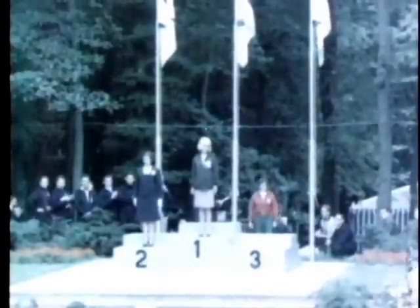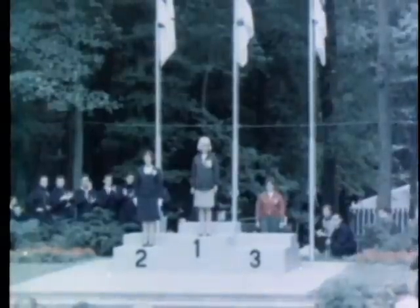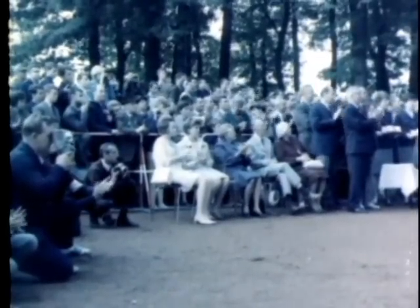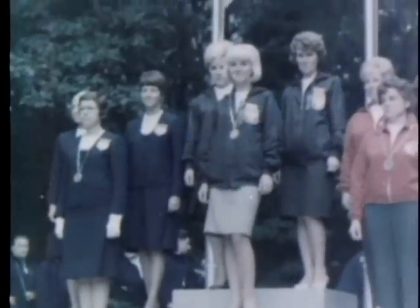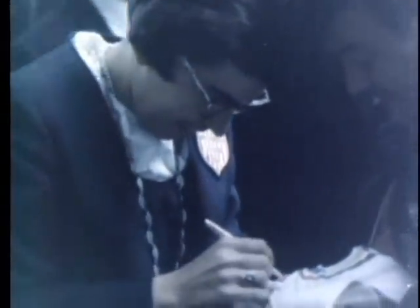In the small-bore prone matches, Lieutenant Margaret Thompson, U.S. Women's Army Corps, places second. And the U.S. women, including Miss Thompson, Patricia Kinsella, and Marianne Jensen, win silver medals with a combined score.